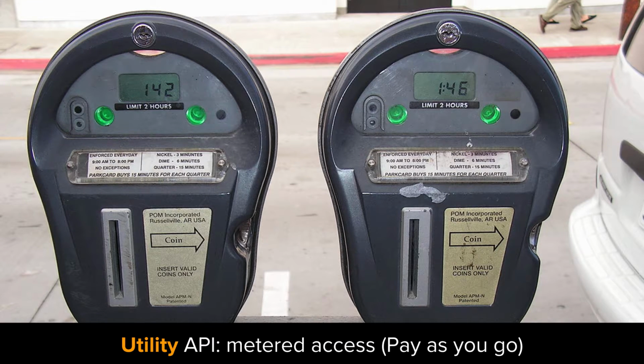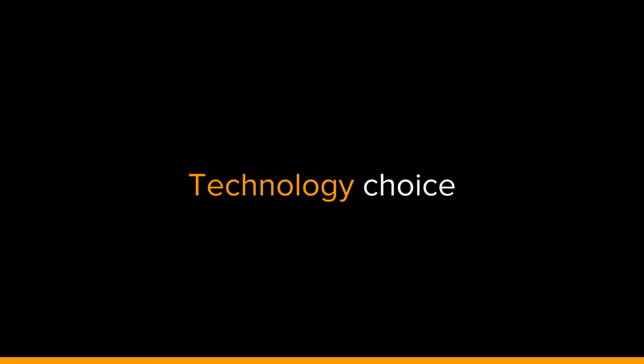And then the fourth one is this utility type of API, where you're selling your API in a metered way. So it's not like you become a partner and you pay a certain amount, but you're measuring how much you're using it, like the typical SaaS or cloud model, pay as you go. So these four intermingle into different portals that we've seen.